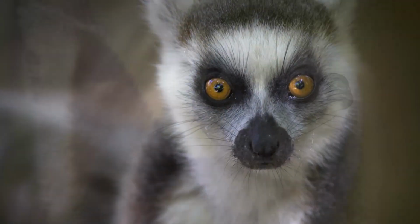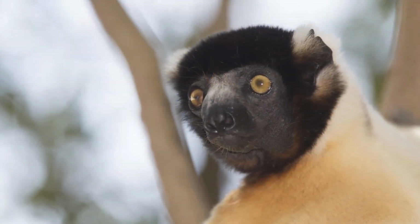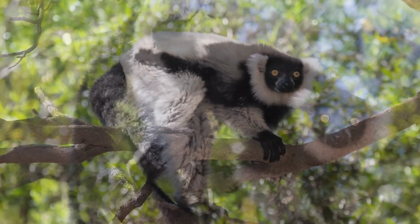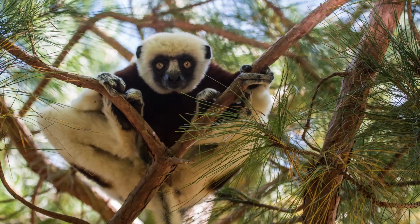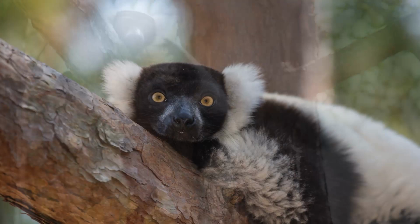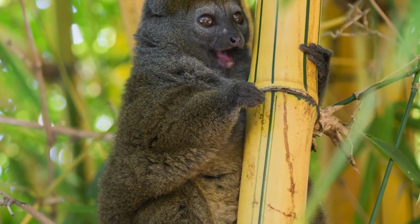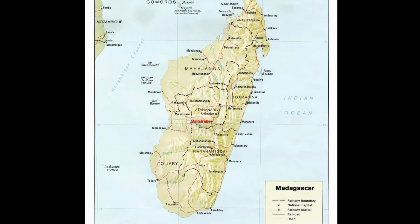This one is a ring-tailed lemur. This is another Coquerel's sifaka. I'm not sure what that was. I think that's a different kind of sifaka. And that's the fluff ball one. It always looks very surprised, except when it's half asleep. But that's just the way they look. They're curious creatures. They're not monkeys. No, they're prosimians. They're primates, but they've gone down a different branch of the evolutionary tree to monkeys and apes and humans.